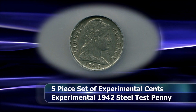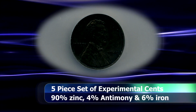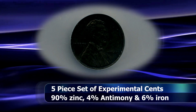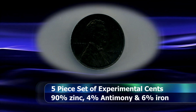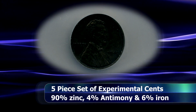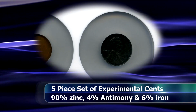This one was graded as AU55 by NGC. Then the fifth coin is an interesting piece that was struck from an experimental alloy of 90% zinc, 4% antimony, and 6% iron. This composition was tested by the US Mint to give the coin a darker color, but was ultimately rejected in favor of the zinc-coated steel coins that we know today as the 1943 steel penny.